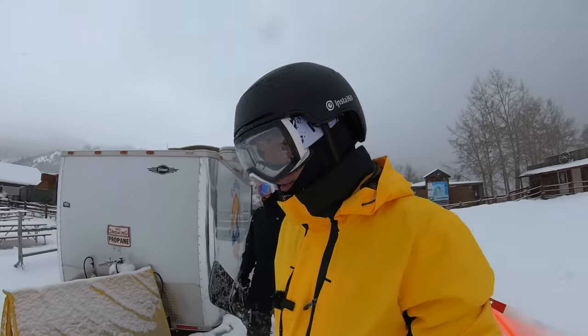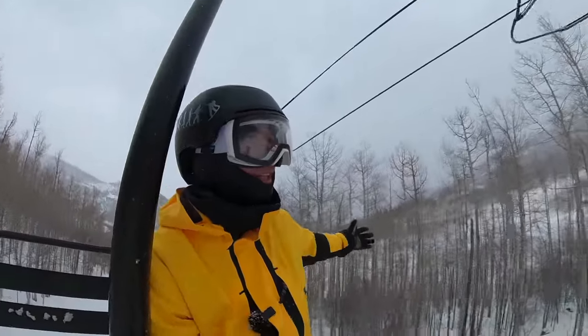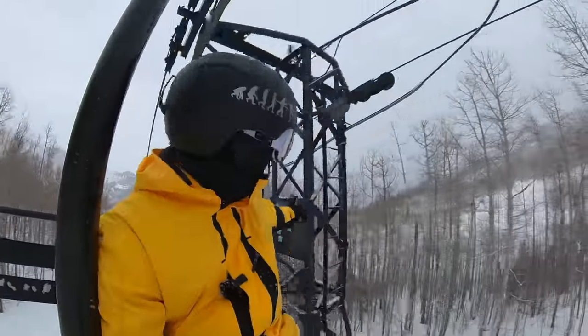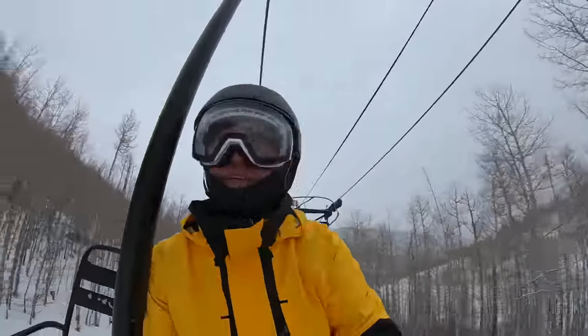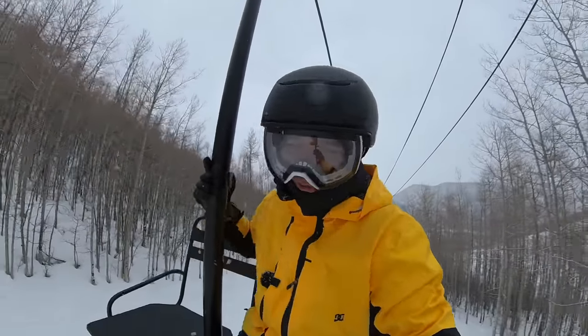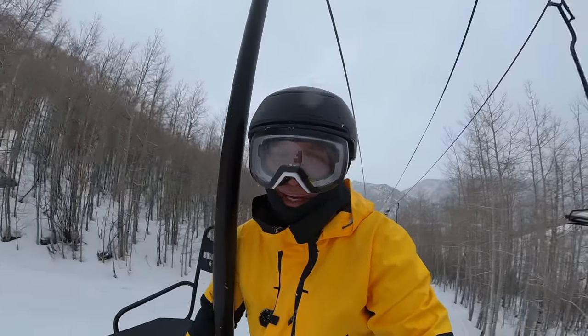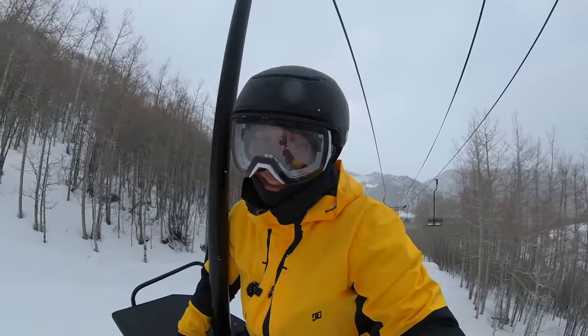Looks like the sun's coming out again. One of my favorite things about these old ski resorts are literally like the old lifts. This thing, you would see this in a photo on like a restaurant's wall or whatever, like the bar in the middle. They're just unique. They're just so old school. And the fact that they're still running to this day, pretty gnarly.